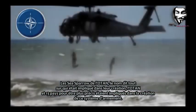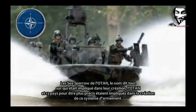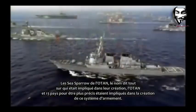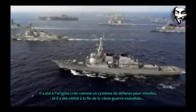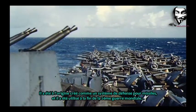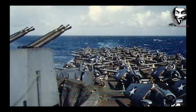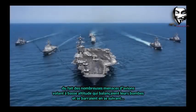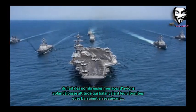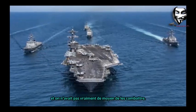NATO Sea Sparrow, its involvement on who created it is in the name itself, the NATO community. There were 13 countries specifically that were involved in helping create this weapon system. It was originally created as a point defense weapons missile system, and it was used coming out of World War II, because we had a lot of threats with low-flying aircraft just launching at us and getting out of there, and we had no way to really combat it.